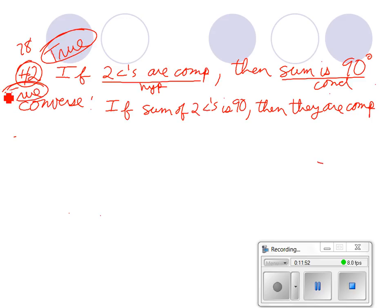So anybody remember? My son's taking a test over this stuff today and he asked me for sure what this was. If the original statement's true and its converse is true, it's a biconditional. Biconditional.